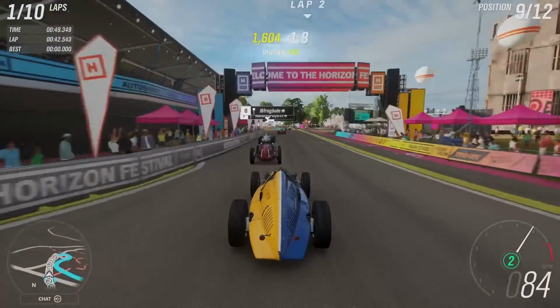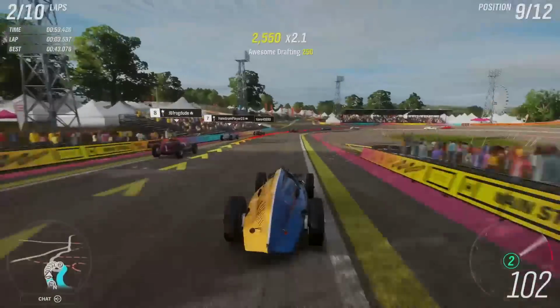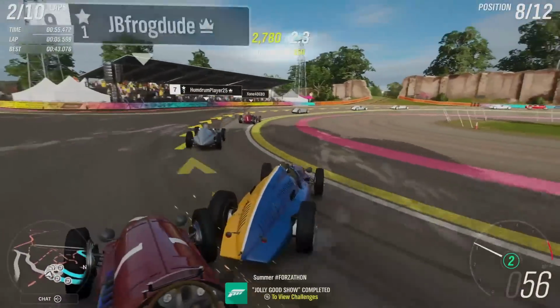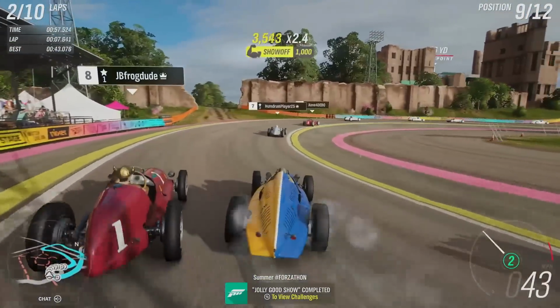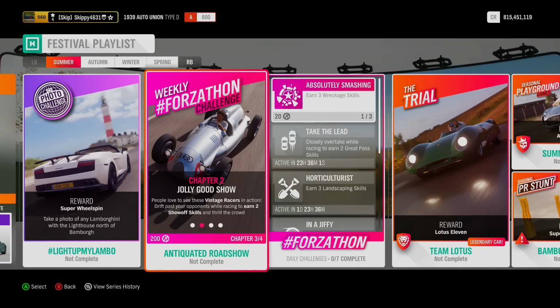Coming round to lap 2, coming back up to the first corner, onto the right-hand side, get the car sideways, 1 drift, 1 pass skill, and another show-off skill. Jolly good show completed. Like I say, probably one of the hardest challenges for this week, earning 2 show-off skills. It's on to Chapter 3, Fortune Favours the Bold.